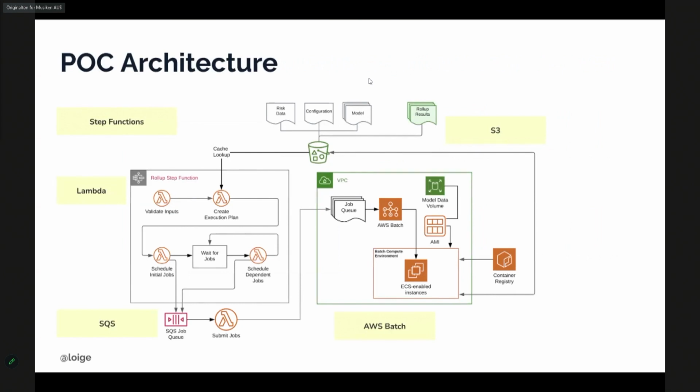And this is the first architecture diagram. So this is the first implementation that we came up with. Don't worry too much about the details.